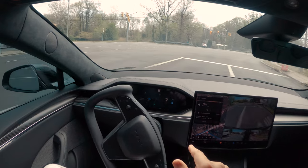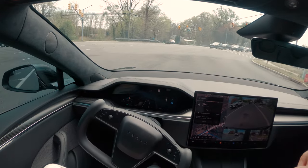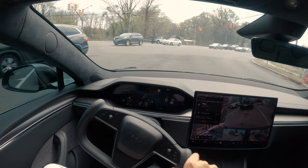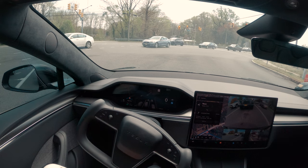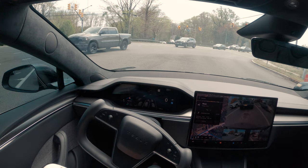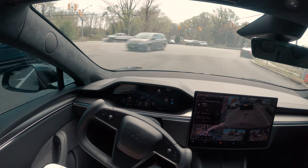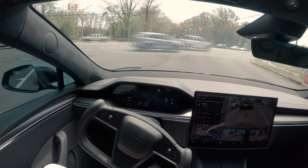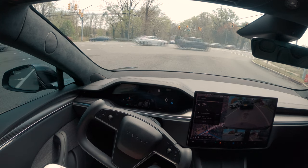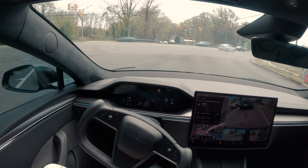So again, as you can see, this lane is for going straight, and this is not the lane to turn left from, right? So FSD 12.3.4 still is not picking this up the right way. Okay, so I will let it make a left turn. Let's see if it's gonna safely do that while being in the middle lane. So let's see.